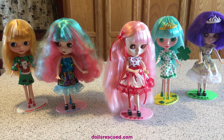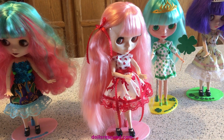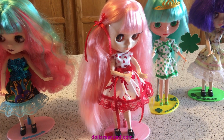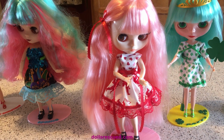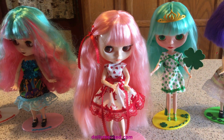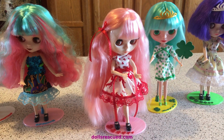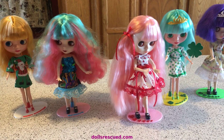This is what I have so far. I just got started on this idea of Blythes of the holiday or dolls of the holiday, kind of like dolls of the world, only dolls of the holiday. As you can see, I got Valentine's new dress started. I don't know if these will be their permanent dresses or not, but it's a start.